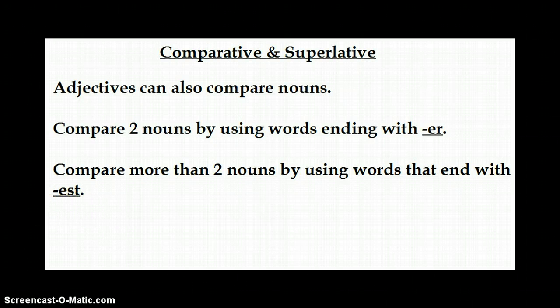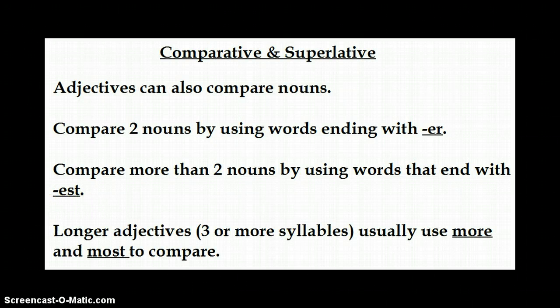More than two, EST. Now, if we get adjectives that are longer adjectives, like 3 or more syllables, instead of adding ER or EST to them, we add more or most. And on the next slide, we're going to talk a little bit more about this.